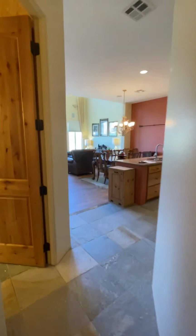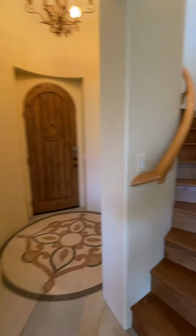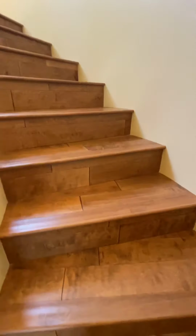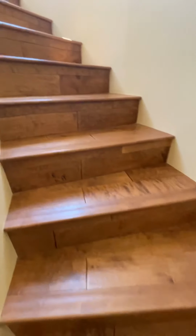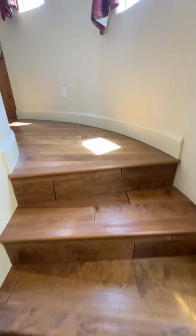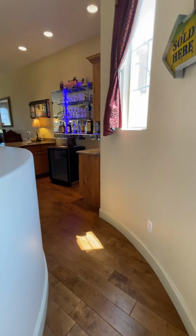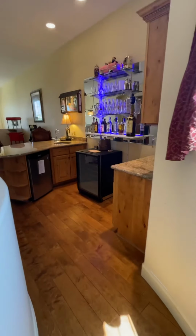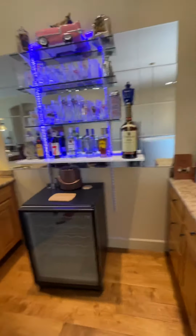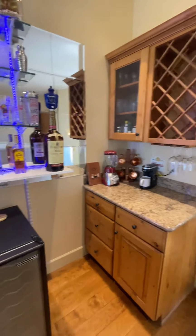Now, you come around the bend, front entry, and then the steps are actually, looks like an engineered wood. So you've got 3 different types of flooring. You've got the slate, and then here, there's a little soft spot in the floor. A game room area.